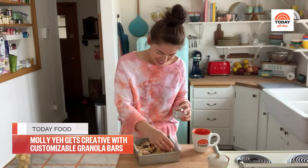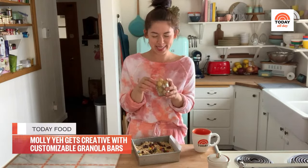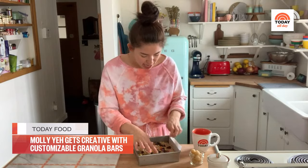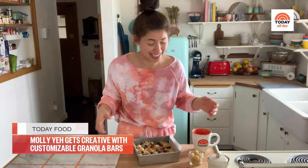And then I also have some marzipan balls, because why not? These will add some chewy nuttiness on top. But again, totally optional, whatever you have on hand. Any candy can go on top. What else would be fun? Obviously sprinkles would be really good on these. I'm gonna press these marzipan balls right on top.